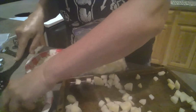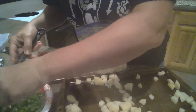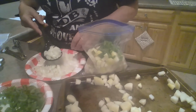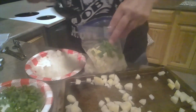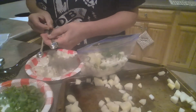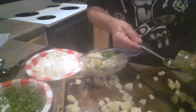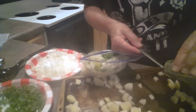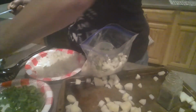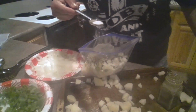And to that, I'm going to add just as much green pepper as you want, or as you usually would when you fry potatoes, or you have potatoes O'Brien. Then I'm going to add just a little bit of onion, however much you guys like is good. To that, I'm going to go ahead and add my salt and pepper so I don't have to worry about it when the time comes. And I think I will do a teaspoon of each in each bag. So there's about 2 cups of potatoes in this bag. There's my pepper. There's my salt.